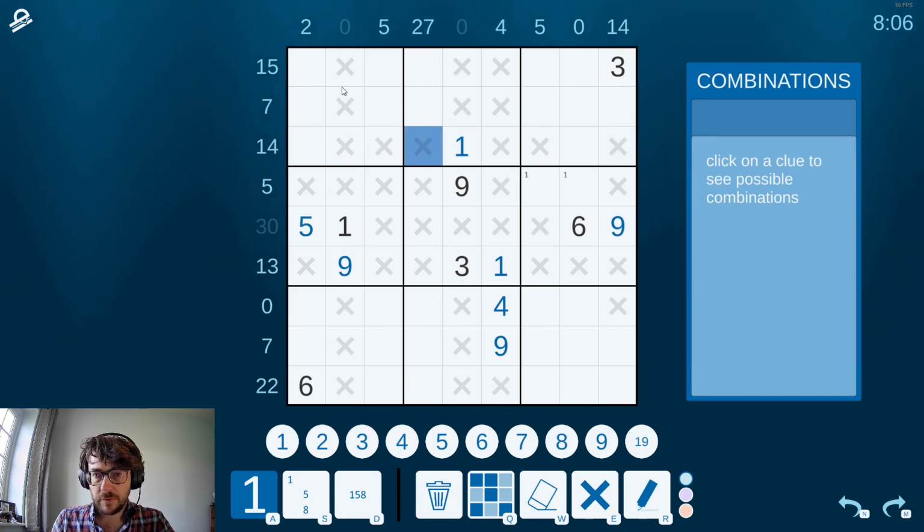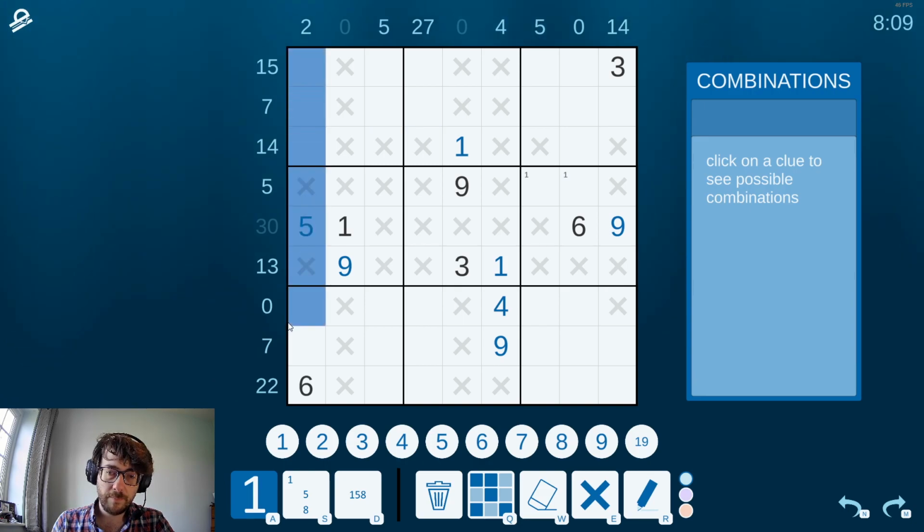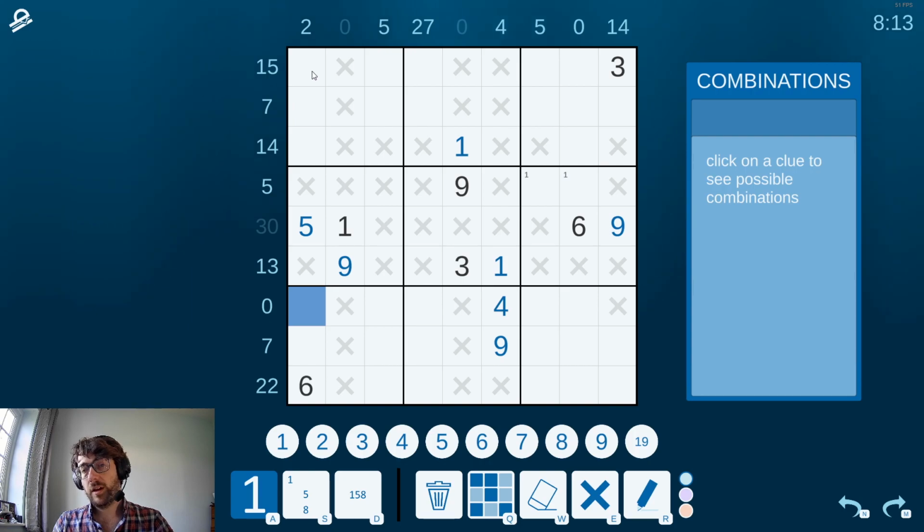Right, what else can we do? Yeah, so the 2 clue in this column, right? We know, again, you can only have a 2 by itself. So in some order, there will be a 1, 9, 2, 1, 2, 9, or 9, 2, 1 with 2 in the middle. And if we look here, there's not enough space, and then there's crosses everywhere else. So we need 3 spare cells with which we can put 9 and 2.